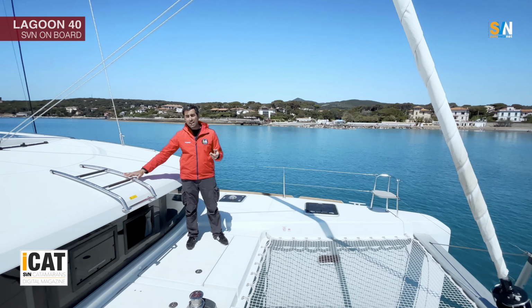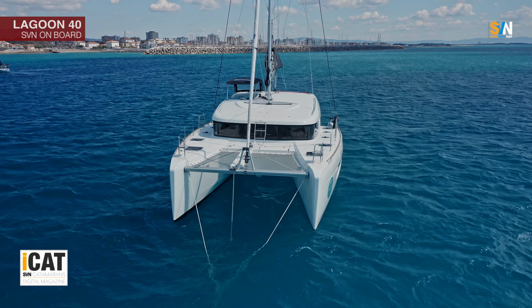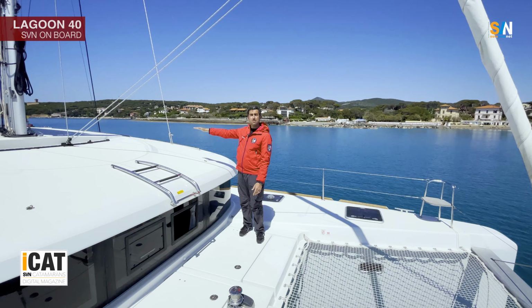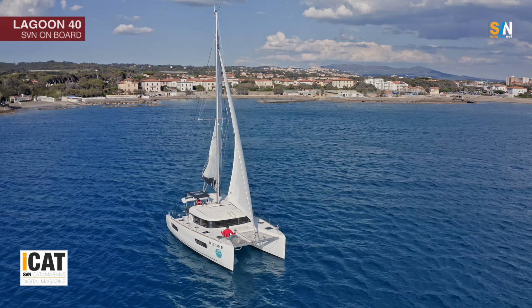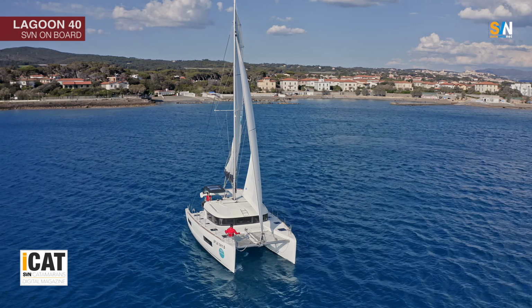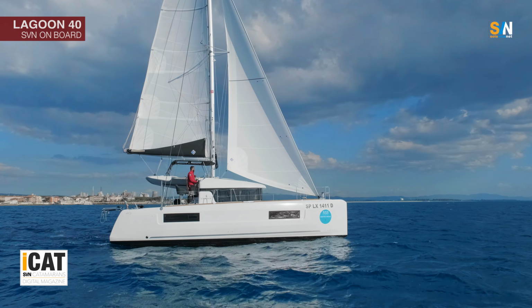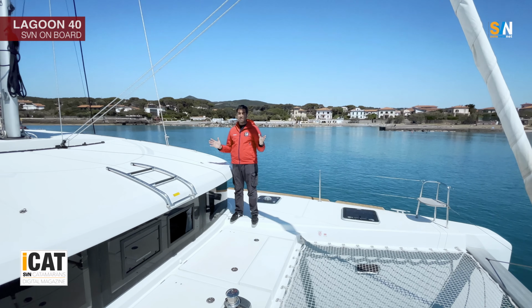Here there is this small ladder that allows you to jump on the coach roof, in order to have easy access to the sail, or even to use this wide area on the coach roof to put extra cushions or just lay in the sun. As you can see, the boom is lower than the previous model. The position of the mast has moved aft. This allows better management of the mainsail and a bigger possibility to fly a bigger headsail.